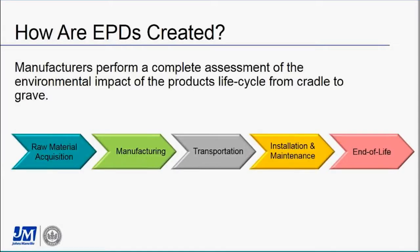When preparing the EPD, third-party organizations such as Underwriters Laboratories Environmental, ULE, assess the environmental impact of raw material acquisition for the specific product, energy demand for the various stages of manufacturing, installation, and expected service life of the products, such as fiberglass duct insulation products that Johns Manville manufactures. The service life of these types of insulation products has the same expectation as that given for the building that they are installed in, which is 60 years.